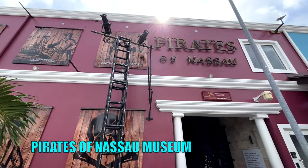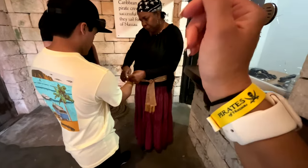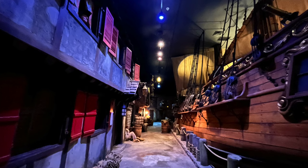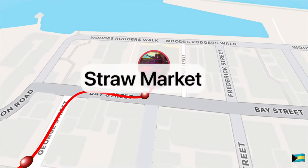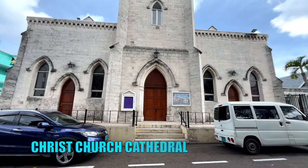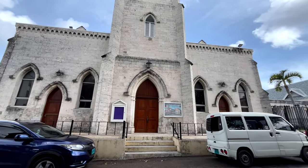The Pirates of Nassau Museum is a great stop for all you pirate enthusiasts. It is $14 for adults and $7 for children. The original building of Christ Church Cathedral was built in 1670, which makes it the first church that was built in the Bahamas.